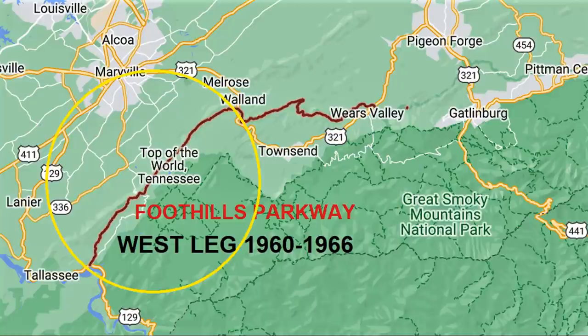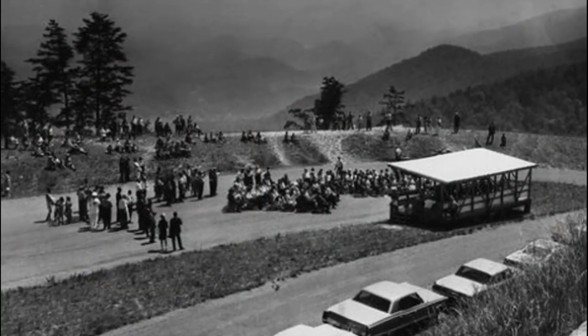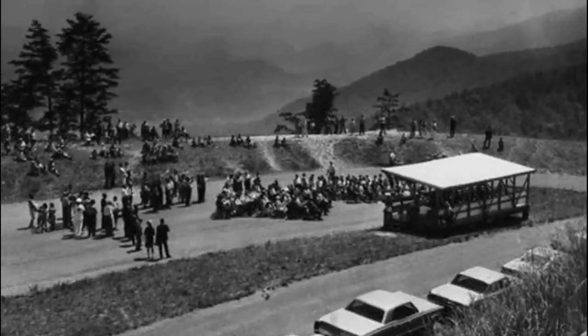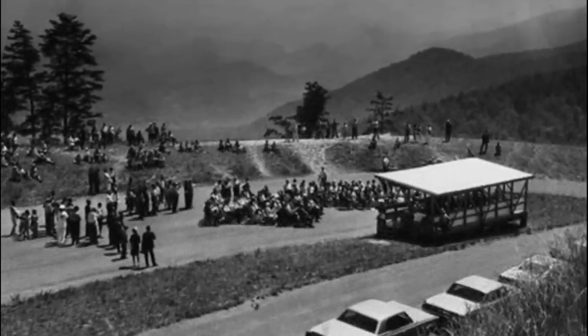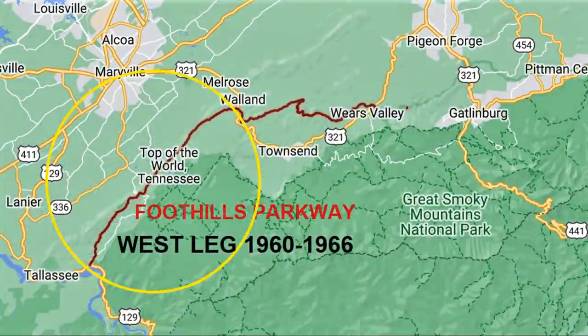but here's the west leg of it. It was completed first, years ago. They started this in 1960 here. Here's the groundbreaking ceremony, and they finished it in 1966. It didn't take them too long on that one. And it's a beautiful section along this ridge line here on top. They say it's Foothills Parkway, but it's really mountain.